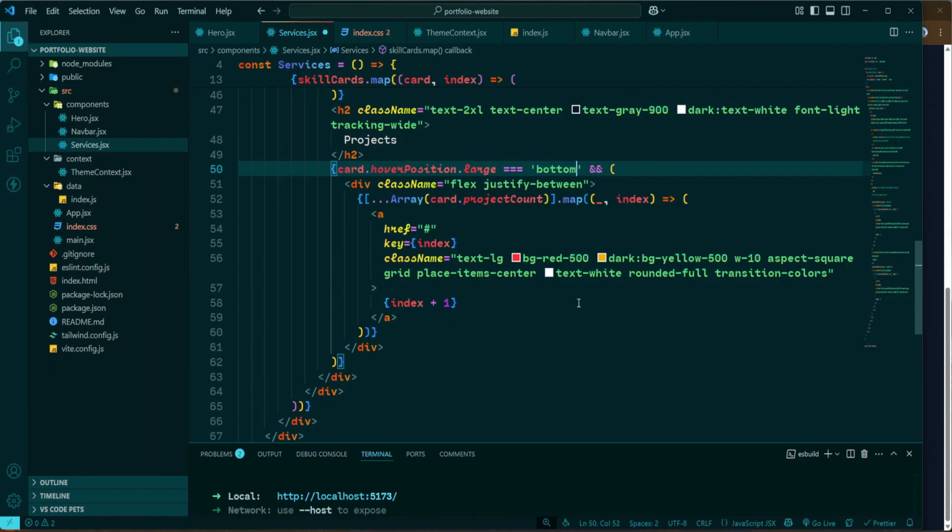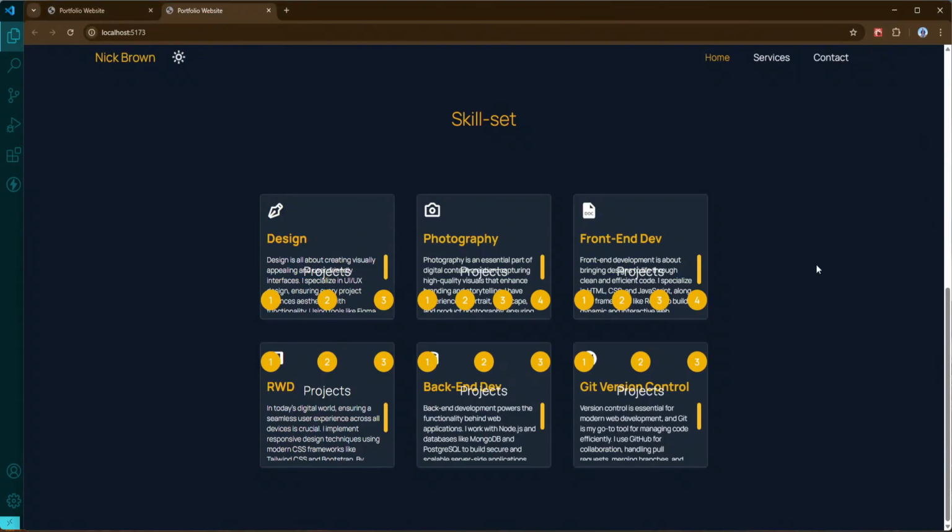And actually, that's it. The only difference between this code and the previous one is that here we're checking for card.hoverPosition.large equals to bottom, which means that the project links will appear beneath the heading for upper row cards. Now, if we go to the browser, we can see for upper row cards, the heading appears first, followed by the project links below. And for bottom row cards, the project links appear first, followed by the heading below.